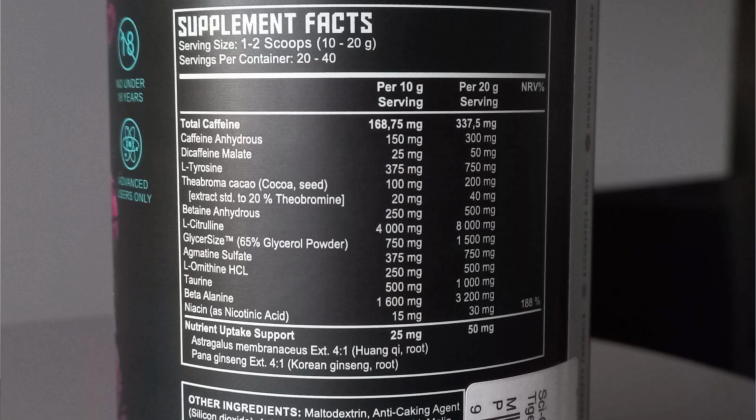Next up, L-ornithine HCl. I have never seen this ingredient in a pre-workout until this, so I did not know what that was. I looked into it and you'll never guess what it is, another stimulant. It's quite crazy. So this is a pretty novel ingredient. I haven't seen it ever until now, but it seems to have some decent evidence behind it. It increases your drive and motivation. The dosage in this is 500 milligrams.